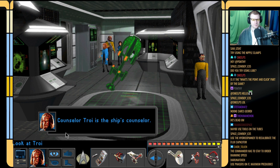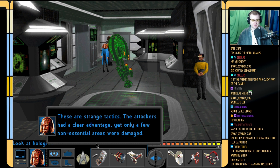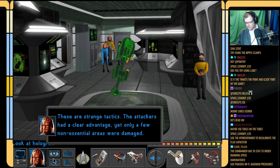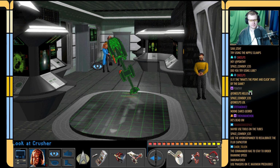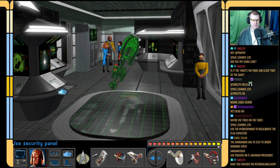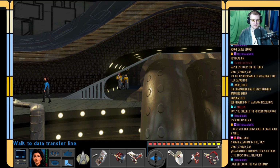Counselor Troy is the ship's counselor. That I'm well aware of, but that doesn't mean she has to talk to the ship. These are strange tactics. The attackers have a clear advantage, yet only a few non-essential areas were damaged. Okay. Is that all that was here? I see nothing else that's very interactable with the ball.